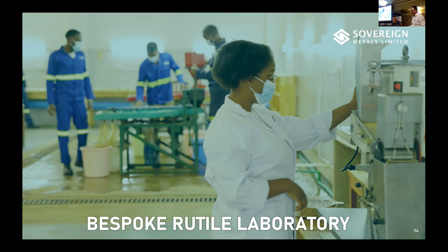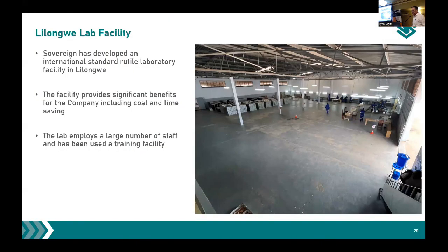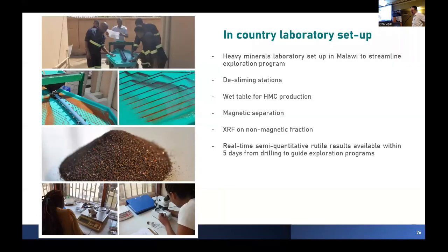So it's pretty involved. Setting up this lab really helped us. And as I said, in the end, we're getting about 5-day turnaround from drilling the hole. So not only really significant turnaround time benefits, volume benefits in the number of samples we can put through as well, but we're also providing a lot of employment there. And at busy times, we've got about 50 employees working there in Malawi. And this is an exploration program. This is not a mine yet. And a lot of training going on there as well.